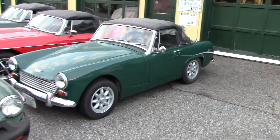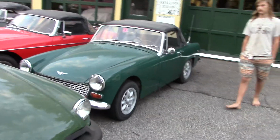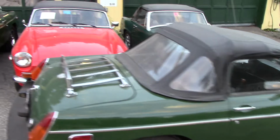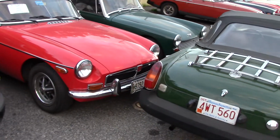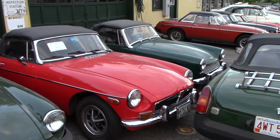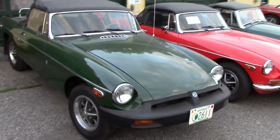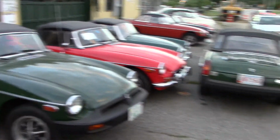Here is a pre-1973 MG Midget. And here we have another MGB, ho-hum, another MGB. And here we have a 73 MGB. Look at the bumpers. So is that really a 5-mile-per-hour bumper? I don't know. $11,900. And here we have another MGB that's got the newer style bumpers.